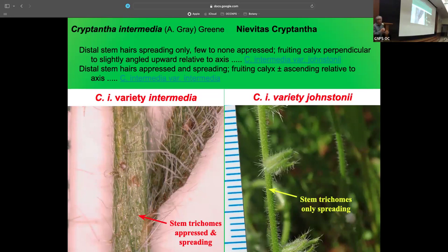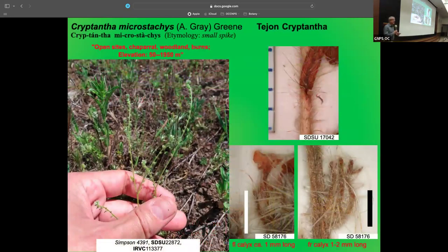Oh, I should mention, I have a website which has a lot of photographs of these plants called the Amsinckiinae website. Anyway, you can check it out if you're really interested in these plants. So that is a common one. We have both varieties in Whiting. We have both varieties at Caspers. They're kind of intermixed. But johnstonii tends to be a little closer to the coast. In Laguna Coast Wilderness, I've only seen variety johnstonii, for example.